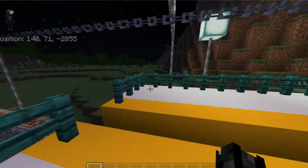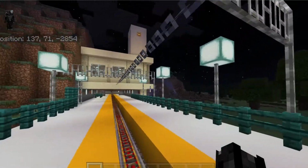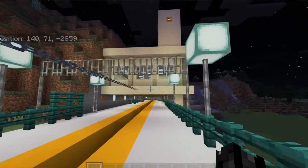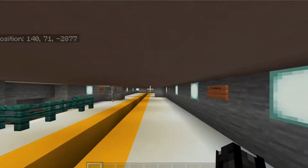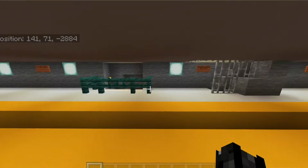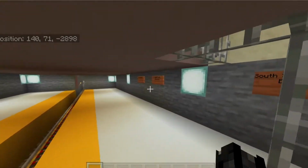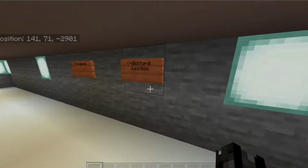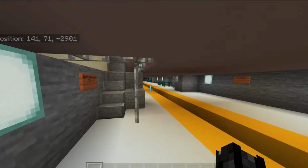So it does start off outside. It's all high-level platform. So it comes in and then it ends up going underneath the station building. And then from here, it's all just normal tunnel-y type stuff. And then you have the stairs that lead up to the station building itself. I just have the signs here labeling where you are and where you're going.